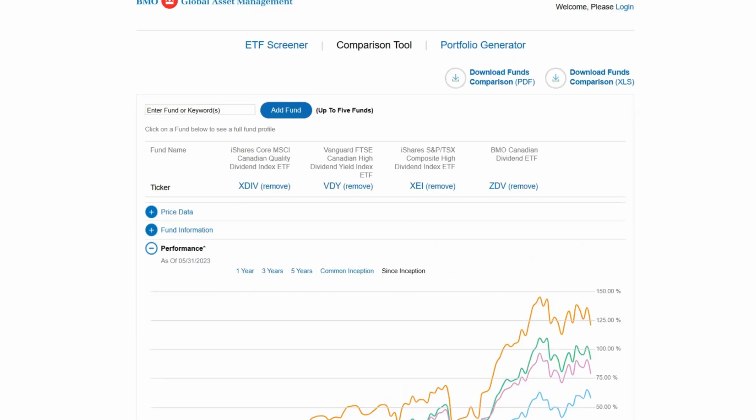I've gone ahead and done a head-to-head comparison of these funds. However, I've picked only the top 4 which have the lowest fee, the first 4 that we reviewed, because I didn't want to go for a fund that had quite a bit of a higher fee. These are the ones that if I were to personally invest in a high dividend paying ETF in Canada, I would consider.